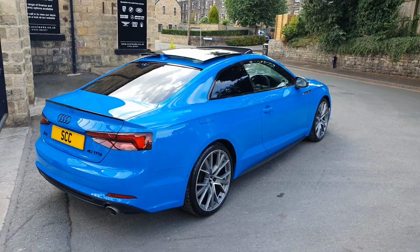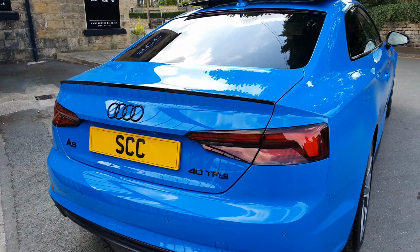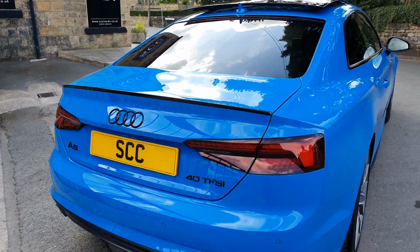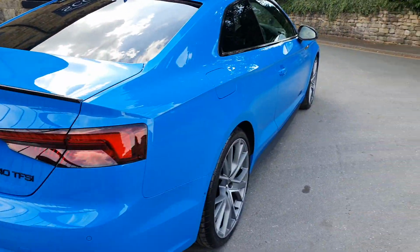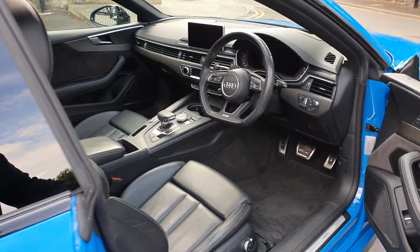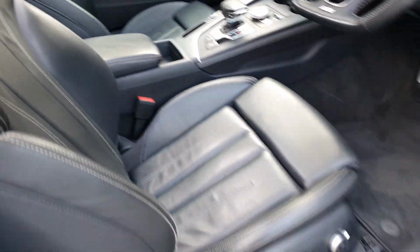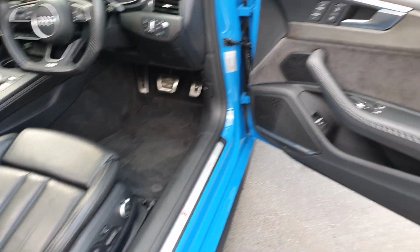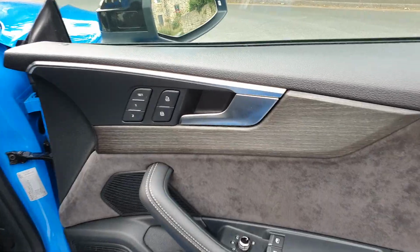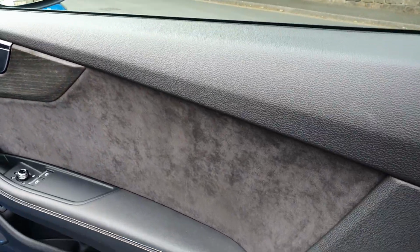And being a petrol, again, that is a rare car as well. And we've got the black badging, black boot spoiler, black Audi hoops, privacy glass all round. We've got the black leather, full leather seats with the S embossment on them. Massaging front seats, Bang & Olufsen sound, memory seats, got this sort of American oak veneer with your Alcantara.